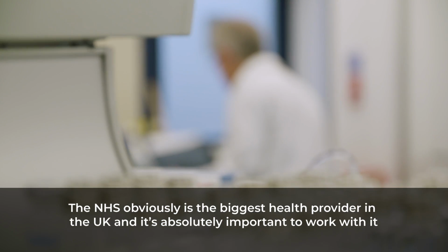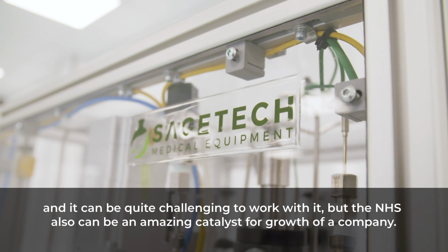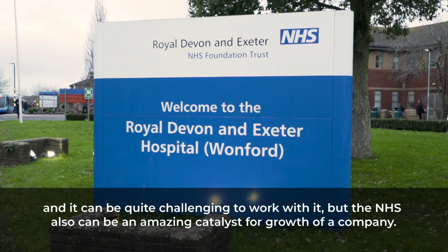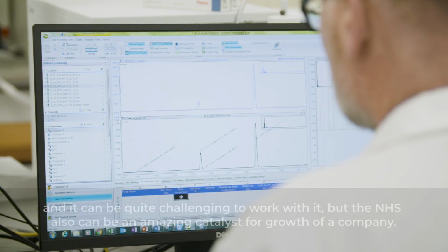The NHS obviously is the biggest health provider in the UK, and it's absolutely important to work with it, and it can be quite challenging to work with it. But the NHS also can be an amazing catalyst for growth of a company.